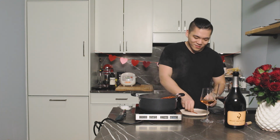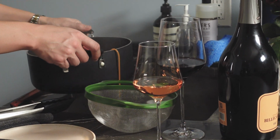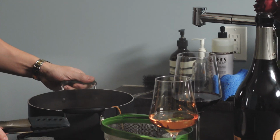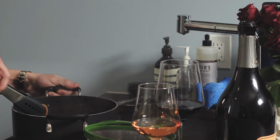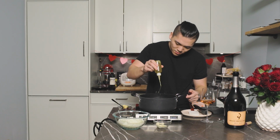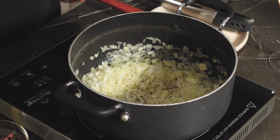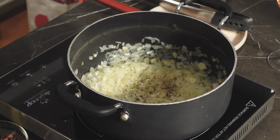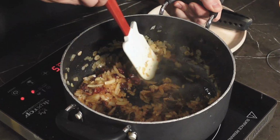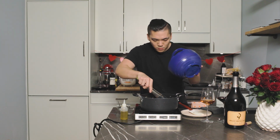And for our main course, I'm going to start with our pasta first. We obviously know how to cook pasta. We're going to get a large pot of boiling water, salt it really nicely, and then cook our pasta in it. And then for the sauce, we're going to start with some olive oil, sweating down our onions and garlic, and seasoning along the way. Once the onions are sweated and translucent, we'll add the sun-dried tomatoes, letting it all marry together before we add a knob of butter just to finish it all off. And then we can toss our pasta in this.